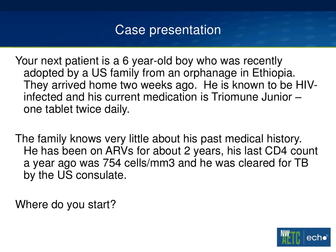This is what you might find. Your next patient is a 6-year-old boy who was recently adopted by a U.S. family from an orphanage in Ethiopia. They got home 2 weeks ago. They know he's HIV infected, and his current med is Triimmune Junior. He takes 1 tablet twice daily. The family knows very little about his past medical history.